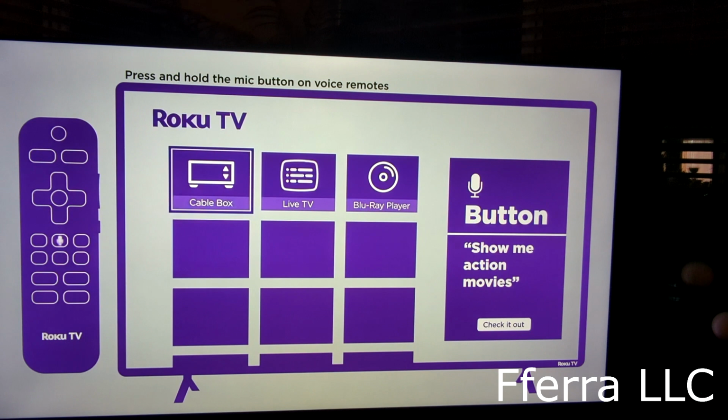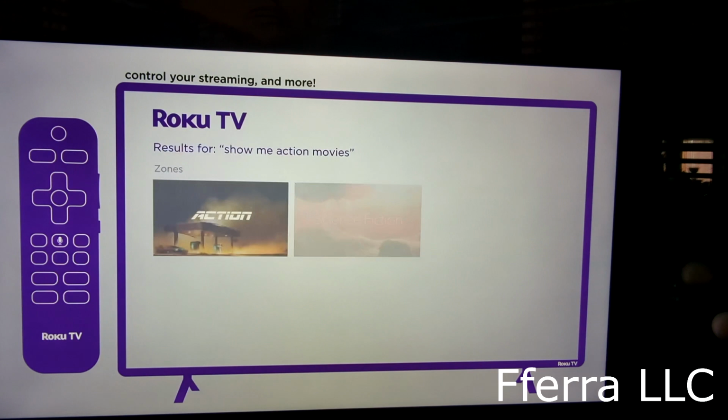Press this button while streaming to see the options menu. Press and hold the mic button on voice remotes or the free Roku mobile app to search for entertainment, control your streaming, and more. Now let's check out your home menu.